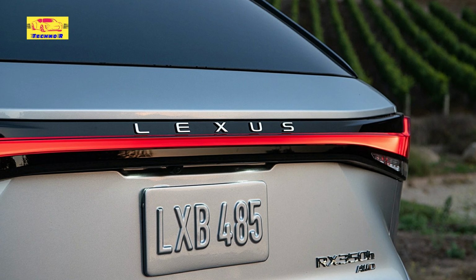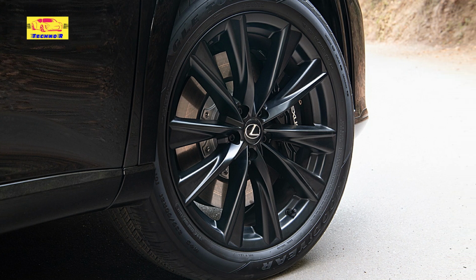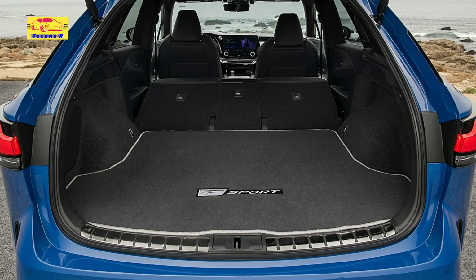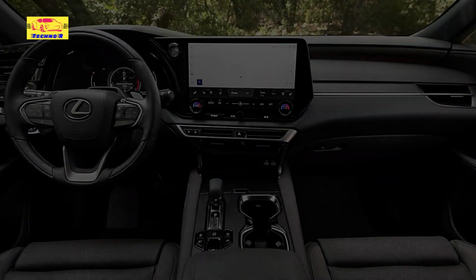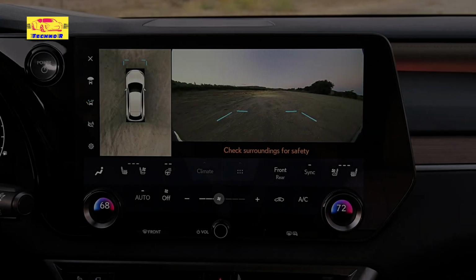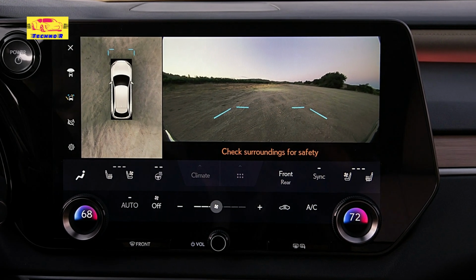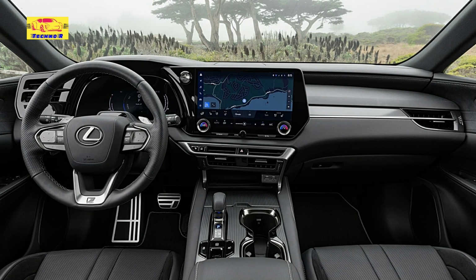The 2025 RX lineup continues to offer a range of powertrain options. The RX 350 is powered by a turbocharged 2.4-liter four-cylinder engine producing 275 horsepower, while the RX 350h offers a hybrid setup with 246 horsepower. For those seeking more robust performance, the RX 500h F-Sport Performance delivers 366 horsepower with its hybrid powertrain. Additionally, the RX 450h Plus plug-in hybrid offers 304 horsepower along with an electric-only range of 35 miles.